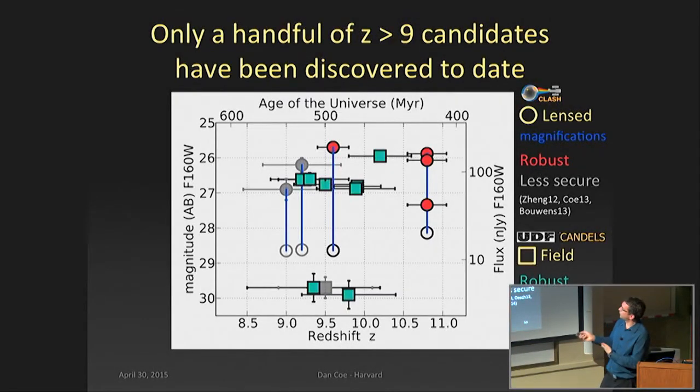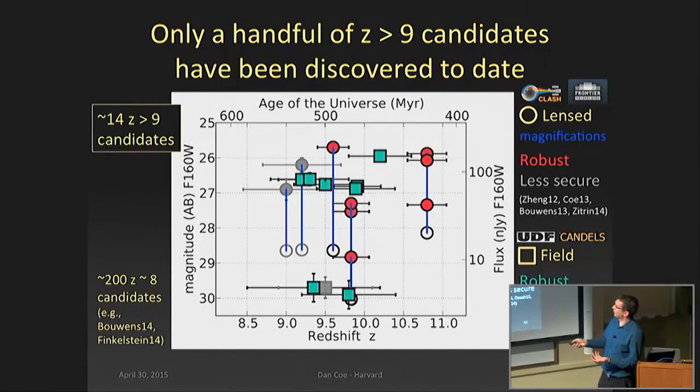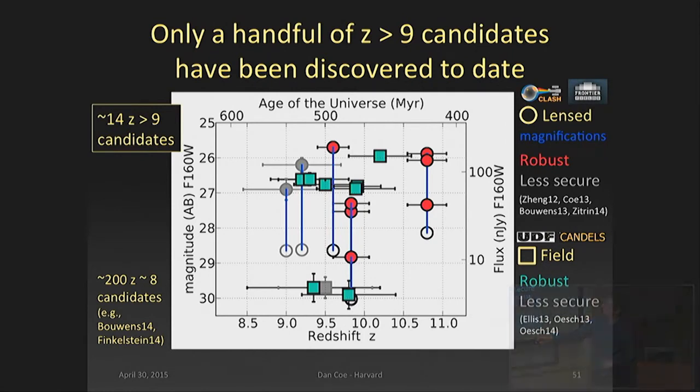From the field, UDF and CANDELS, there are also a number of candidates. And then from the Frontier Fields, there's one that's been published at a redshift of about 10, which I'll talk about in a little bit. But altogether, around 14 candidates at redshifts greater than 9, compared to around 200 at redshift of 8. So this is really the frontier in terms of high redshift galaxy studies.